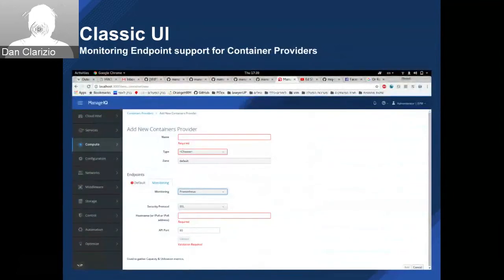And there's the endpoint for monitoring. So now for containers, you can choose the monitoring provider or the monitoring method and define the credentials, etc. for that. And that's it on the classic UI. Over to Chris for the service UI.